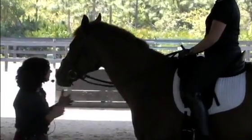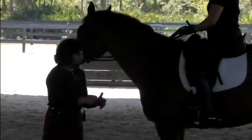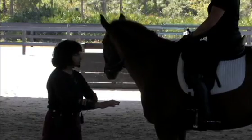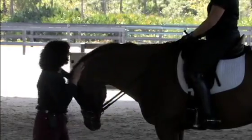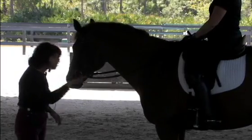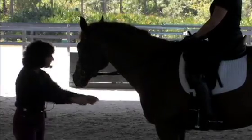In rising trot, you didn't have elastic elbows. You know that. Okay. The action of the elbows in the rising trot is different than in the walk and in the canter. Walk and canter is what we just did. Elastic elbows allows for movement. So in walk and canter, his head and neck is going forward and back. So that's why your elbows open that way.